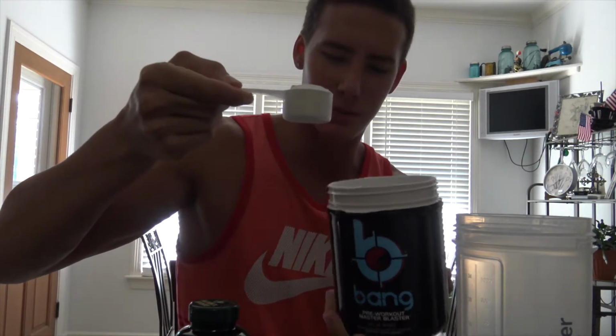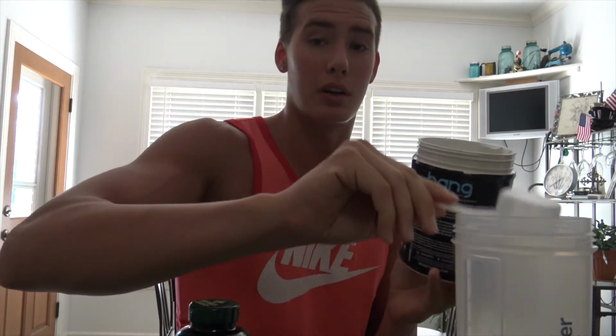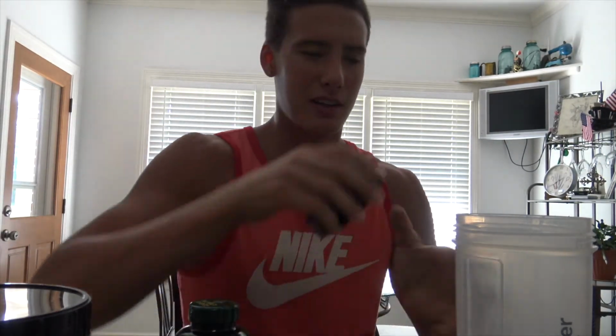I always take my pre-workout before I go. We'll size that scoop. Now this stuff right here, Bang pre-workout, this is their pre-workout, not their energy drinks. Totally different potency. This stuff's a lot stronger than their energy. Well, I say a lot stronger. It's definitely stronger than their energy drink. This is the Blue Raz flavor. Did y'all check it out? It's called the Master Blaster pre-workout. It's a pretty new pre-workout, but I really like it.